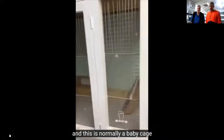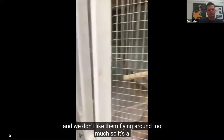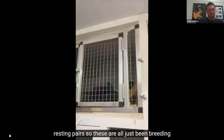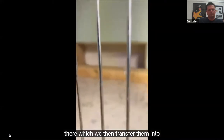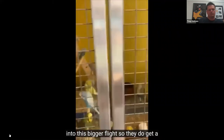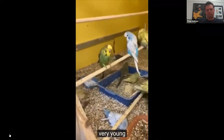This is normally a baby cage. You don't like them flying around too much, so it's a fairly nice size. Up there is its resting place, so it's easy for breeding. But once they get old enough, there's a little hatch there, which we then transfer them into this bigger place, so they do get a bit more exercise. But as you can see, these are all still very, very young.